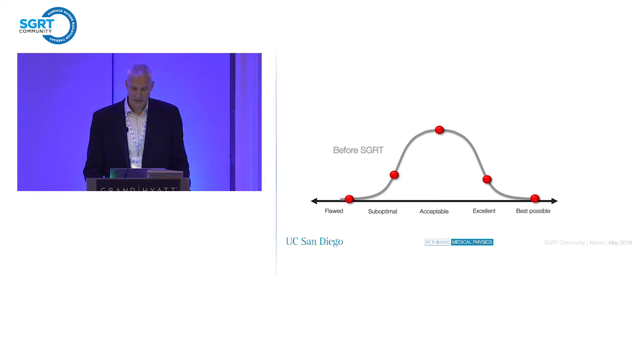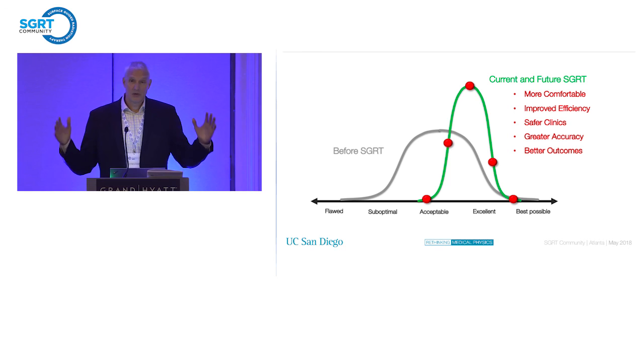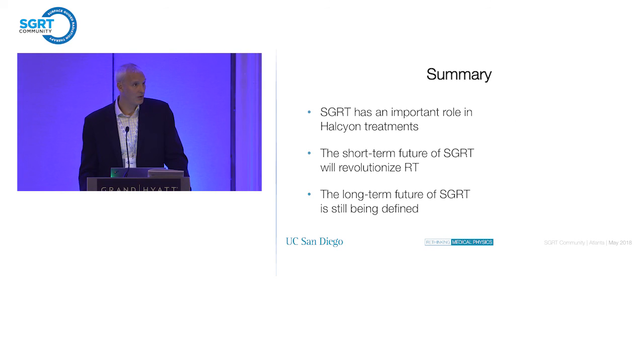As we implement SGRT and the future of SGRT, we're going to be doing things more accurately. The distribution is going to be narrow. More patients are going to get consistently excellent treatment, with very small variation around the optimal case. So that's where things are going with SGRT. You're going to have more comfortable treatments, they're going to be more efficient, you're going to have safer clinics, greater accuracy, and better outcomes. So in summary, SGRT has an important role in Halcyon treatments.